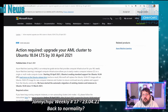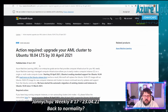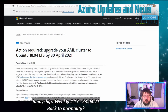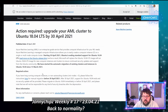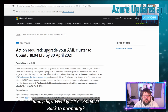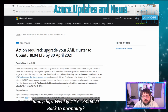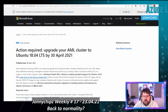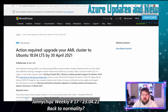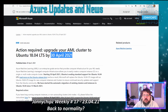Okay, so now available. Action required. Upgrade your AML cluster to Ubuntu 18.04 LTS by the 30th of April. So that's a week. Any Azure machine learning, you need to get this updated by the looks of things, and we've got a week to do it. If that does apply to you, clearly that could be quite a thing that you need to do. I'm just trying to see if there's any real news as to why. There's a learn more button there, so you can delve into the specifics and the reason behind that. They've started automatic migration of customers and instances to Ubuntu since just over a month ago. So check that. If you are using any AML clusters, then just check the version of the Ubuntu software that you're using. You've got a week to get that updated to the 18.04 LTS version.